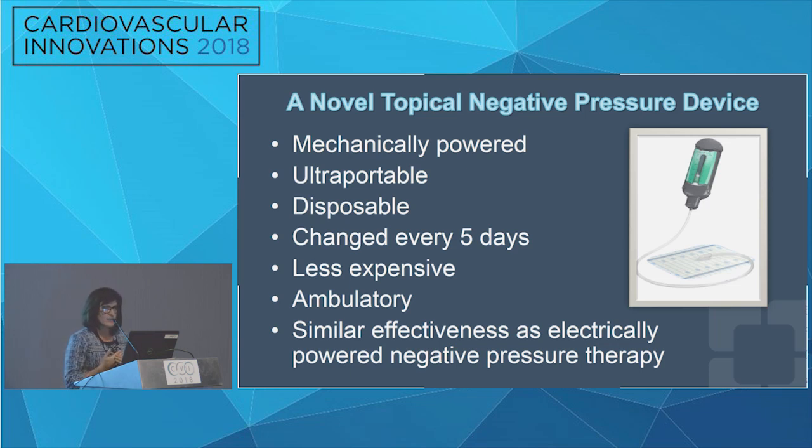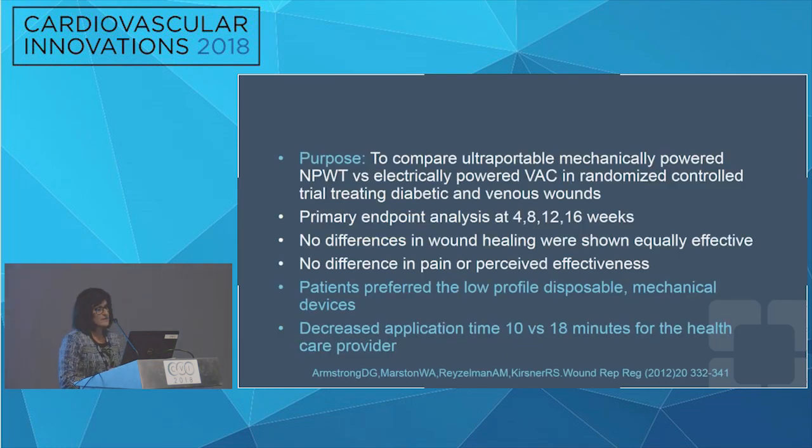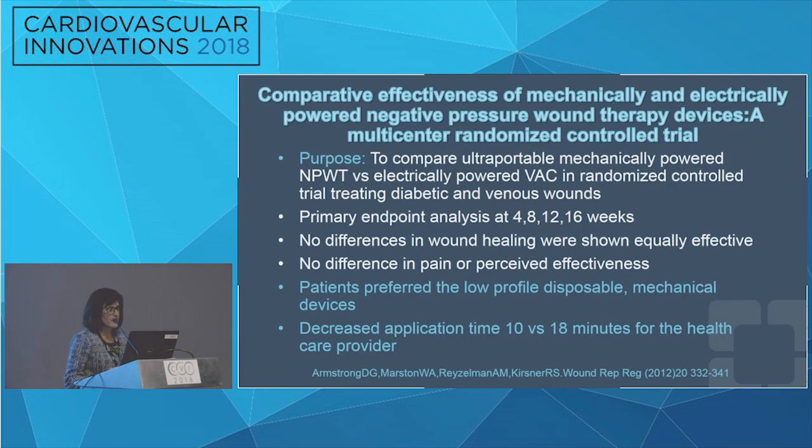It allows our patients to be ambulatory, which is another big plus. And it has proven similarly effective as the electric-powered negative pressure therapies device. And we'll look at this study. So it was a comparative effectiveness of the mechanically and the electrically powered negative pressure wound therapy device, multi-center randomized controlled trial. The primary endpoints were looking at analysis of these wounds at 4, 8, 12, and 16 weeks, and there was no difference in wound healing shown.